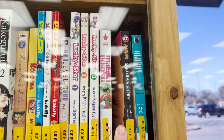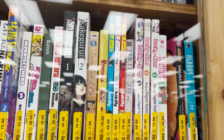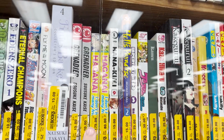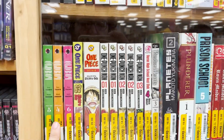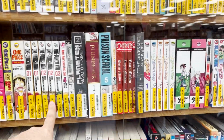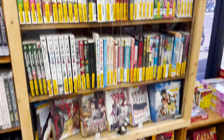They also have Old Boy, and they've got a couple more down low. Old Maison Ikkoku, Lucky Star singles, K-On!, Kakegurui, a JoJo single, Hell's Paradise in there, an Ai Yori Aoshi single. There's more Old Boy, lots of stuff. Please pause, take a look at all this. I tried to go slow so you could see everything. It was just packed full of stuff.